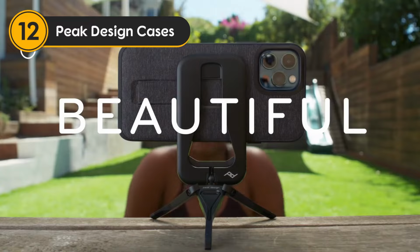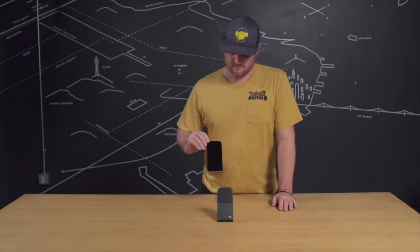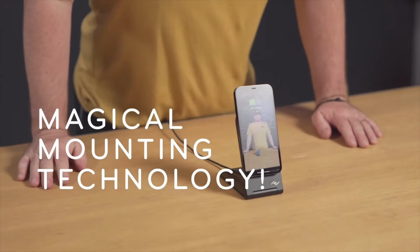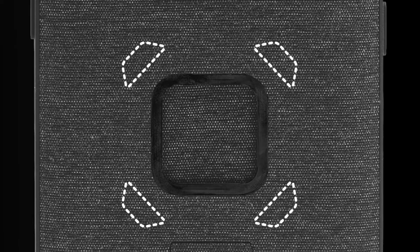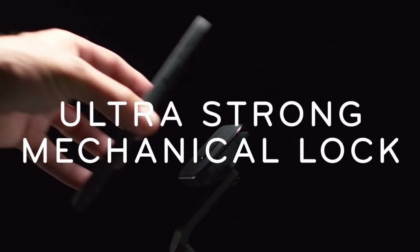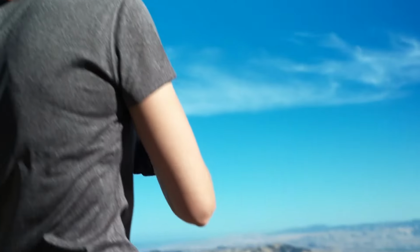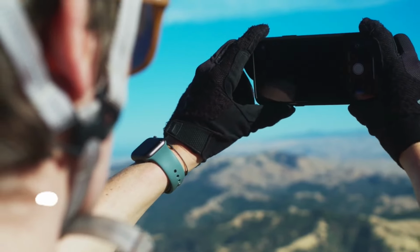Number 12. Peak Design Cases. Peak Design introduces two types of cases for iPhone 16. The Everyday Canvas case in 4 colors and the new Clarino Vegan Leather case in 3 colors. Known for their innovative designs and camera gear, Peak Design brings their expertise to phone cases, appealing to environmentally conscious users who don't want to compromise on quality or aesthetics.